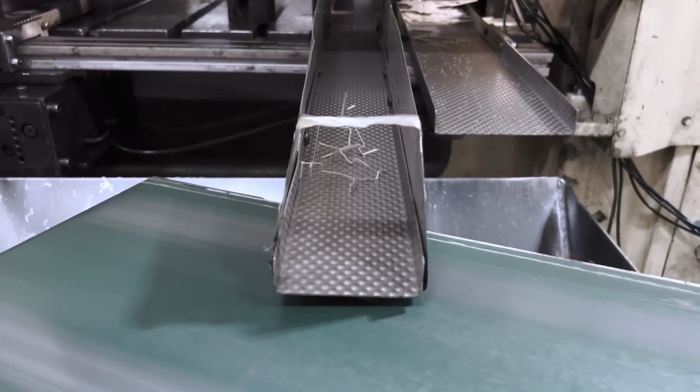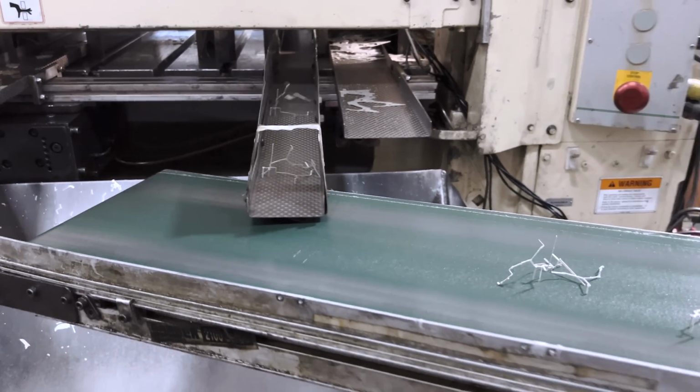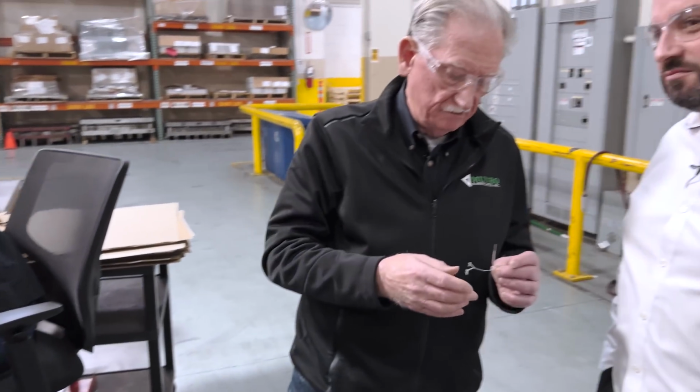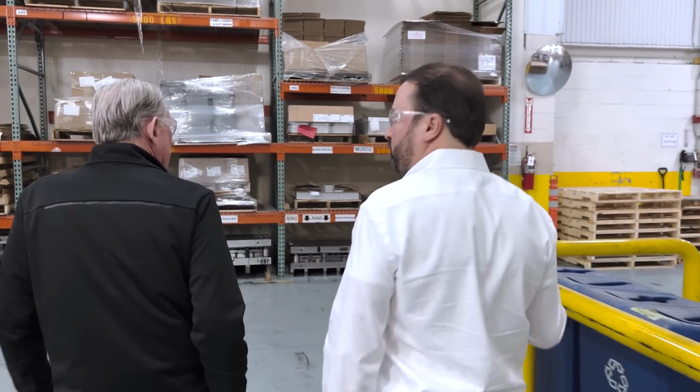So that's the other thing I was going to ask next: I don't feel any flashing at all, and that also means these dies are dead nut sharp as well. So absolutely. Very cool. So this edition here was put in 2011.